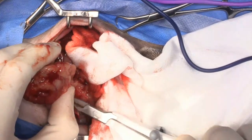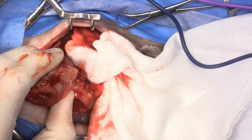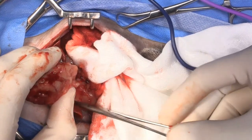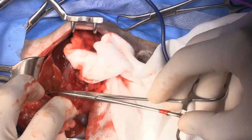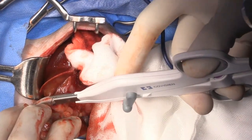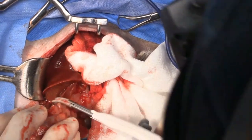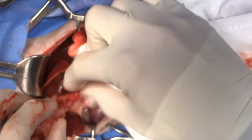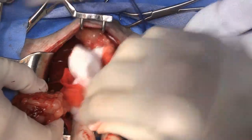All right, so what I'm going to do here is I'm down to the neck of the gallbladder, and I'm going to get a right angle around that. Just trying to evaluate the neck of the gallbladder here. Can you grab onto the gallbladder gently there? That's great, thanks.